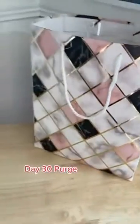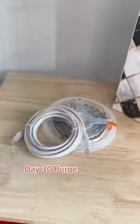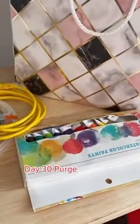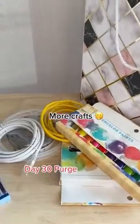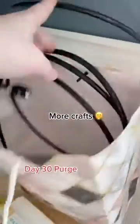Here's day 30 of my 31-day purge to rid my house of 496 items. Since today is the 30th, I will be purging 30 items. Honestly, everyone, I did not think I'd have enough items. I have a habit of starting things and not finishing them, so I truly appreciate the support. It really held me accountable on my journey, and I can't even believe I had that much stuff.